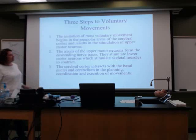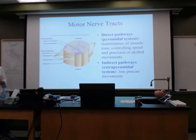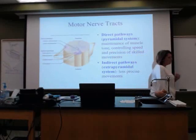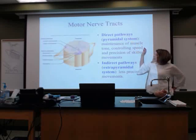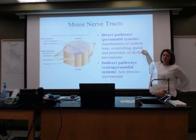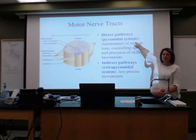That's okay. So, our voluntary movements actually start with those higher order brain functions, and it's the actual muscles that are going to respond to it. And when we have this response that is coming out from the sensory directive, put it that way, okay, the sensory input, well, if it's going to be something where we need to maintain muscle tone, control the speed or precision of the movement, we need a direct pathway.